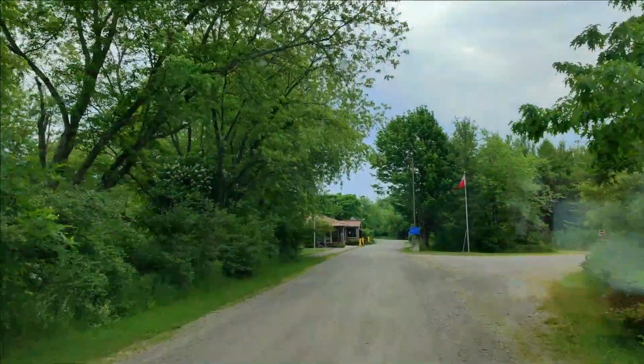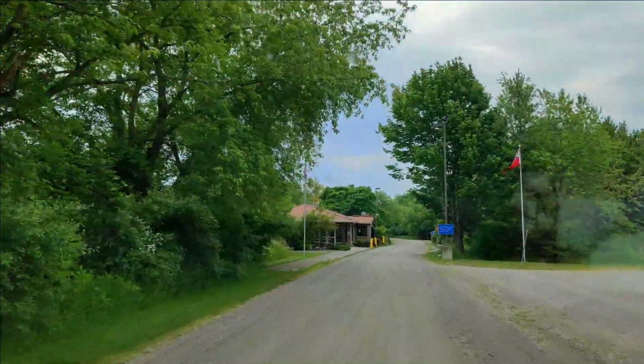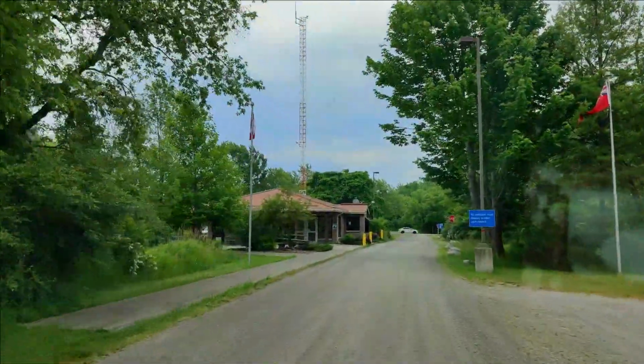Checking in at Point Provincial Park is very easy. It's a drive-through process, so you just drive up to the check-in building.